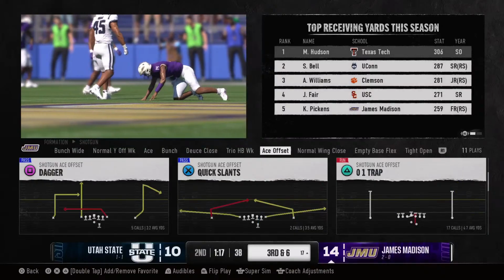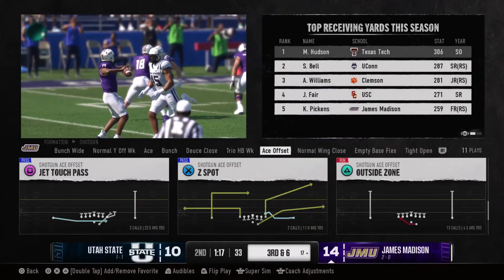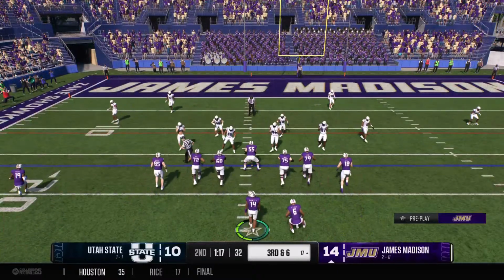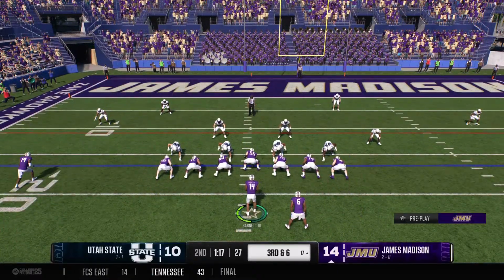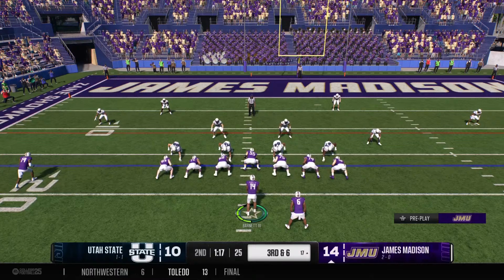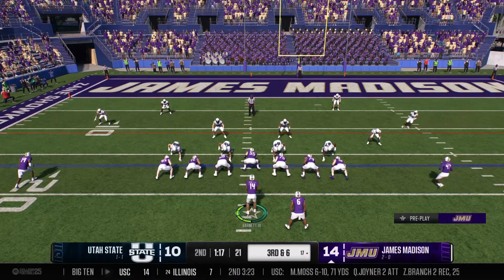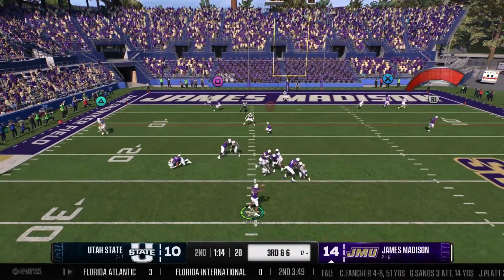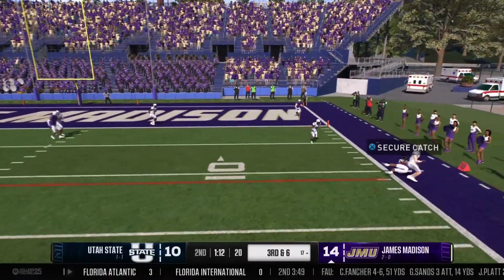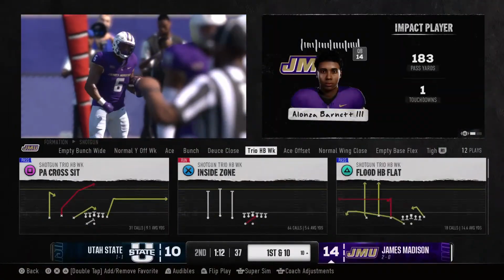That pass is incomplete, and they might be fortunate it wasn't knocked free for a fumble. It'll be 3rd down. And now let's see if the offense can bail itself out after the 2nd down misfire. They're going to throw it again. How about that catch and toe tap to get the first down?